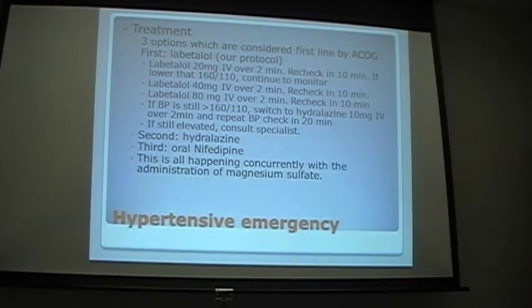So the way it works is you give 20 milligrams IV over 2 minutes and recheck the blood pressure in 10. If it's lower than 160 over 110, you can just monitor. If it's more, then you give 40. Then the same thing: recheck in 10, give 80. Recheck in 10, and if it's still above 160 over 110, you switch to hydralazine, 10 milligrams IV. Repeat, checking in 20 minutes this time with the hydralazine. If it's still up, that's when you want to consider that the patient may need a central line and a drip, either a hydralazine or a labetalol drip.